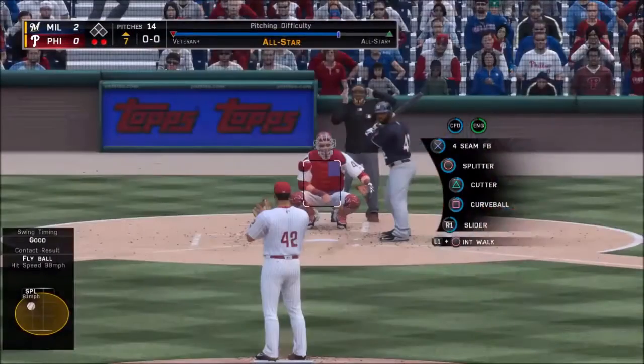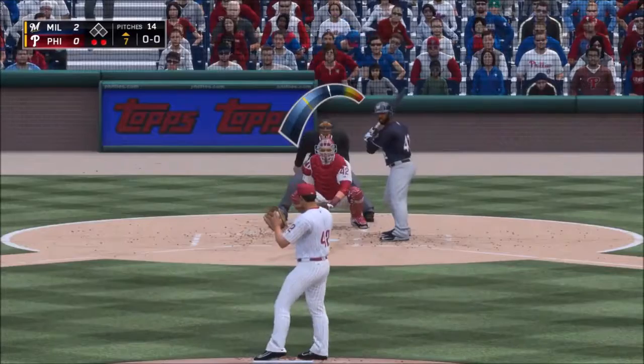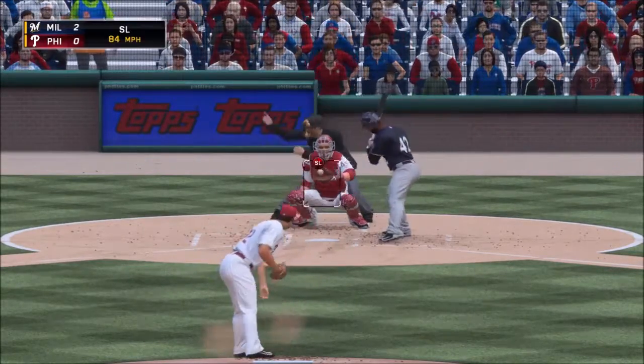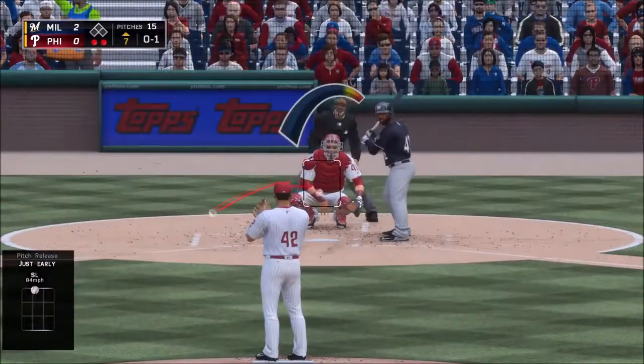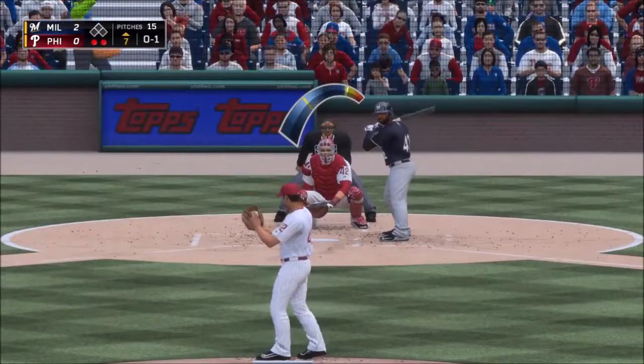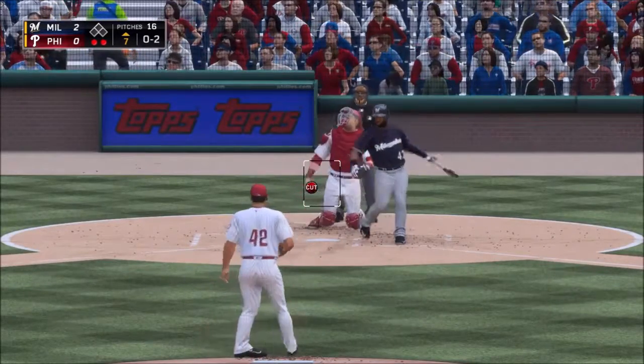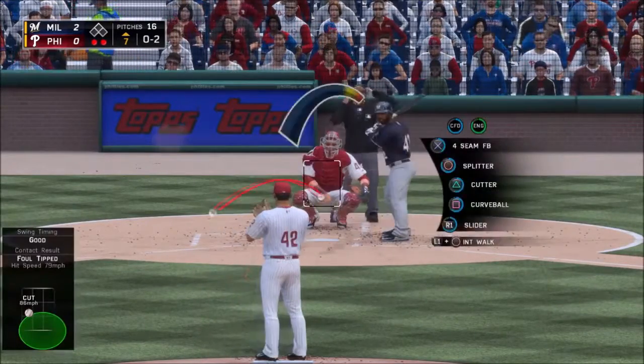Abraham Almonte will stand in now. He flew out in his first time around and then was a strikeout victim last time. And a high strike to begin the at-bat. It's 0-1. When he's got that slider working the way he wants it, it can be such a weapon for him. And he falls behind 0-2.